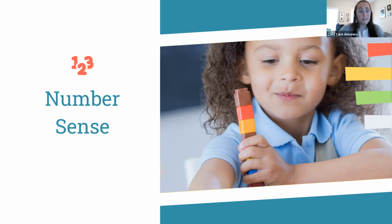For one-to-one, you can use muffin tins and have them put one cupcake liner in each muffin tin as you're making cupcakes or muffins. And when it comes to recognizing groups of numbers, you can maybe put 4 candles out on the table and ask, how many candles do we have here?